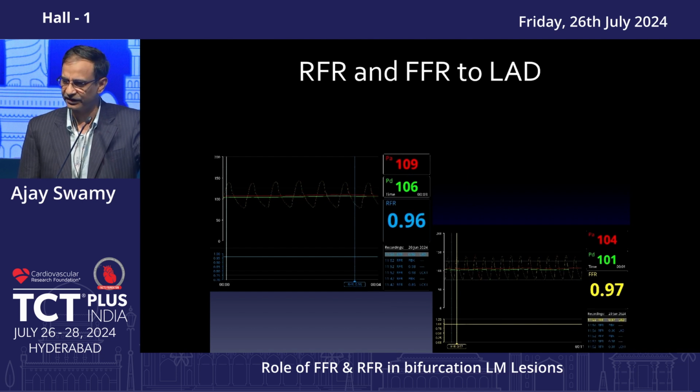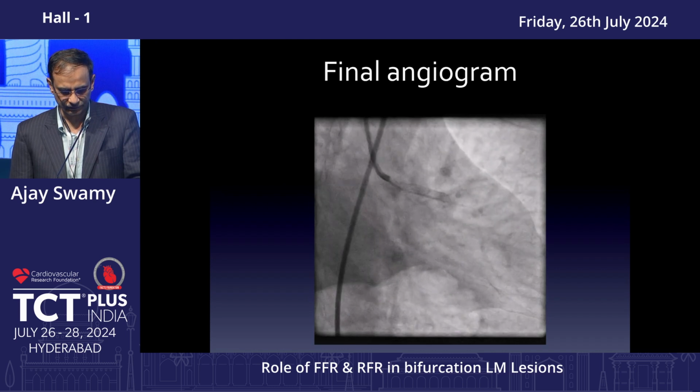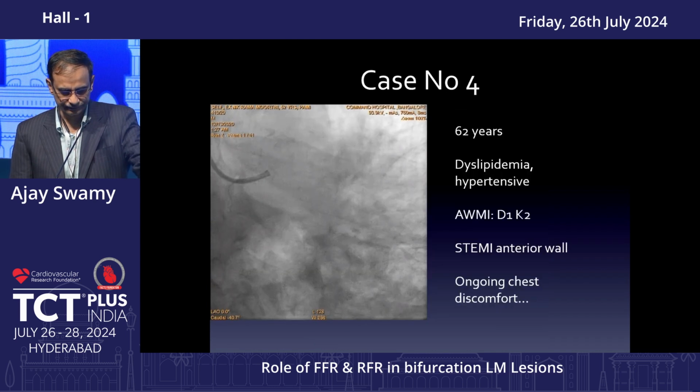And then we also remeasure the LAD because we have disturbed the stent in the LAD. So we want to know whether the LAD has been given a good enough result. And that's what happens. We find that the FFR to the LAD is 0.97. This is our final angiogram.